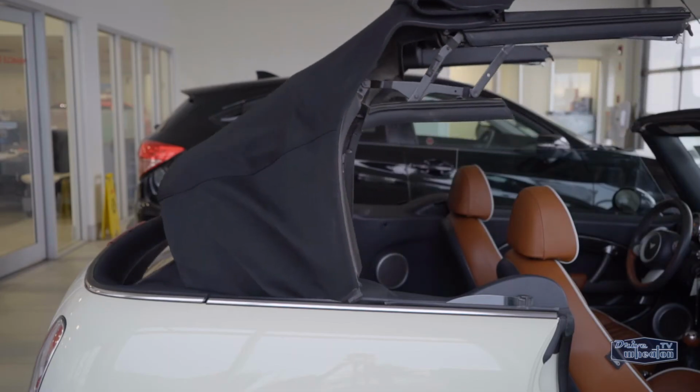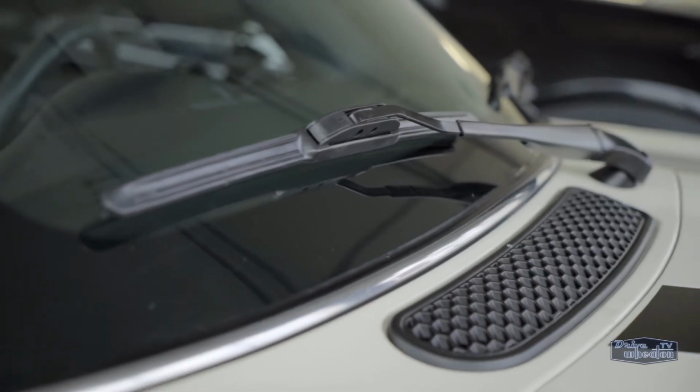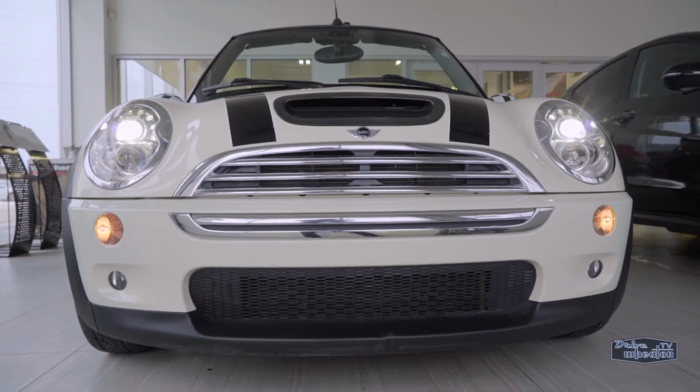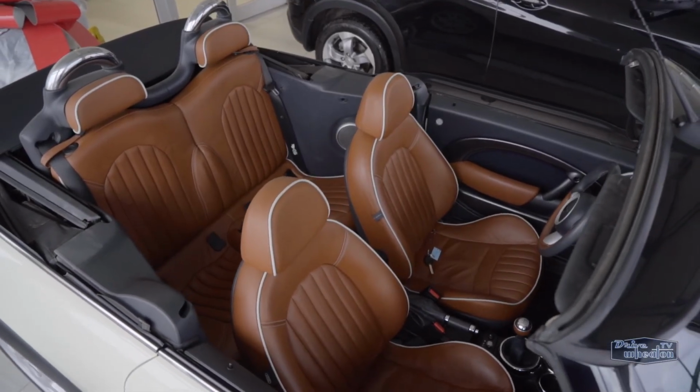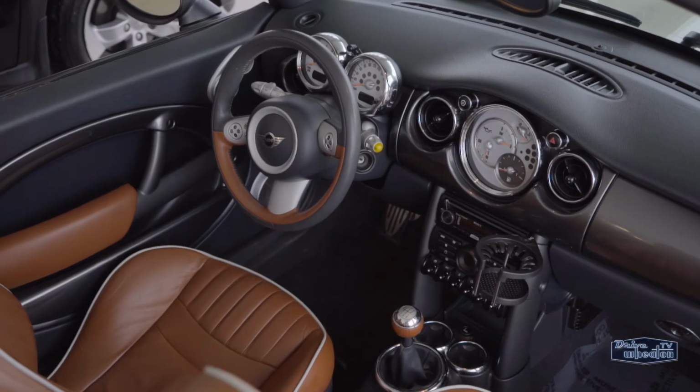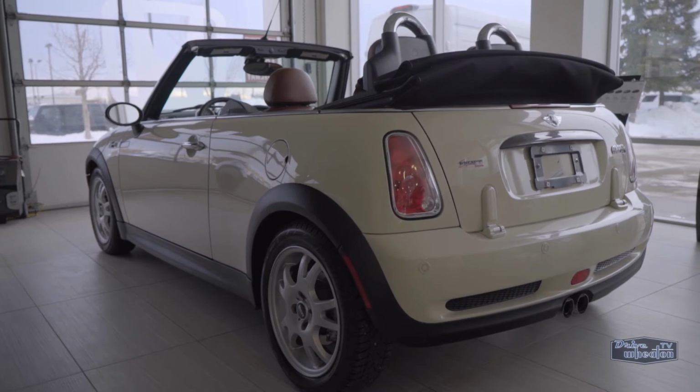The two-stage power folding roof means you can go topless when the weather gets nice, and it has some handy features like rain-sensing wipers and automatic headlights. Inside, there's a leather interior with heated front seats, automatic climate control, Bluetooth, satellite radio, a 6-speaker sound system, and it comes with remote entry.